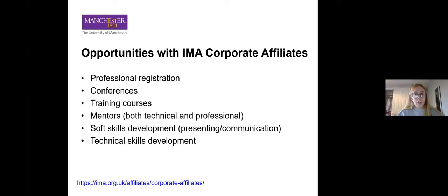So some opportunities you can get with IMA corporate affiliates. So these are companies that the IMA have verified their undergraduate placement scheme.